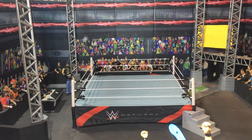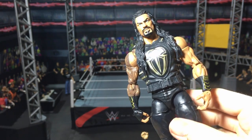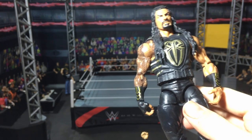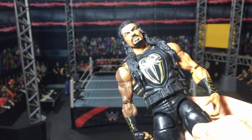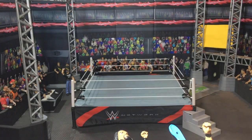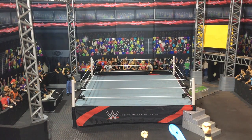Next off, what are we going to do next? We got Roman in the WrestleMania 32 attire. I think I gotta get the new Elite Roman. The Elite 40... No, we're already Elite 51. Elite 51 Roman. There's like a version with a new head scan, and I want that. So I'm going to wait a bit to see how to get that one.